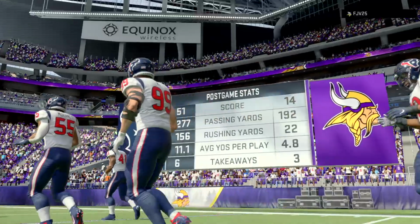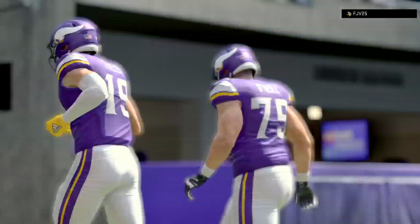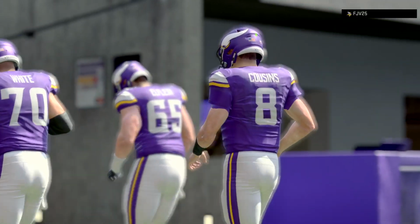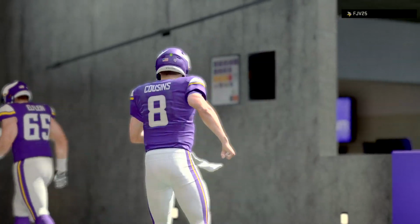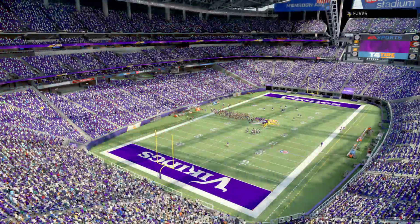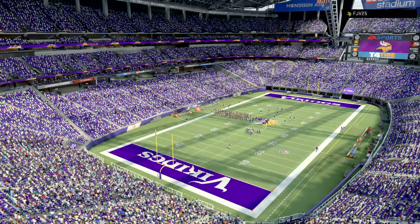So for Houston, they remain in the hunt for a first-round bye as they move to 11-3 on the year. And they will head back home next week. Meanwhile, for Minnesota, they drop their 10th game now to fall to 4-10. And they'll try to get back to their winning ways next week as they head to Indianapolis to take on the Colts.